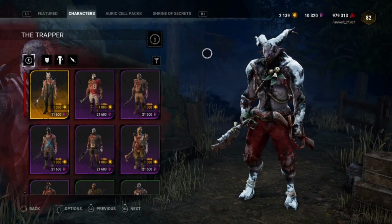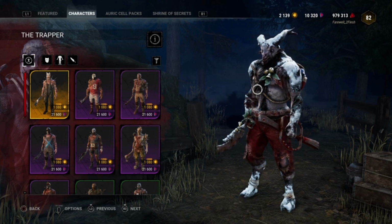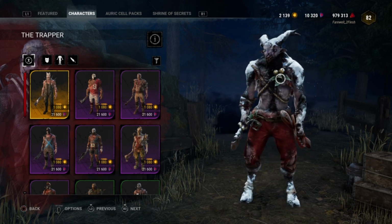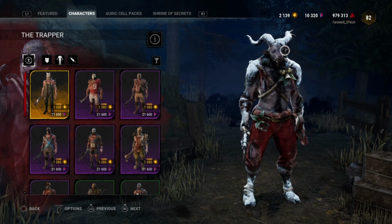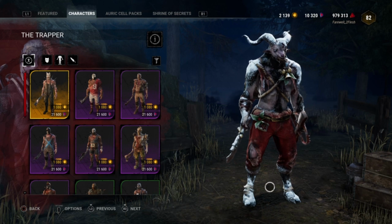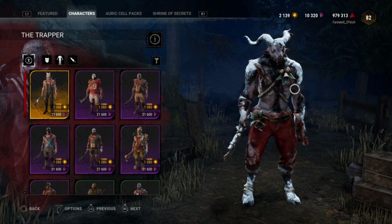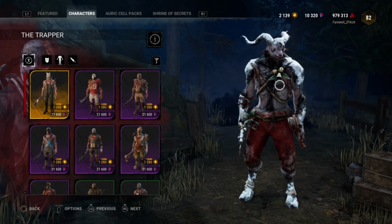Alright, so one of the cosmetics for Trapper that changes his overall appearance is the Krampus skin. As you can see, he is no longer Trapper, he is 100% just Krampus. So he comes with the horns, the head, the ears, the little goat feet. I thought that was pretty cool. They actually give you a cosmetic that you don't have to actually look like the character in.